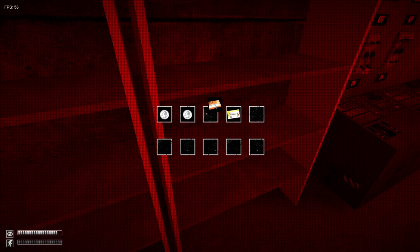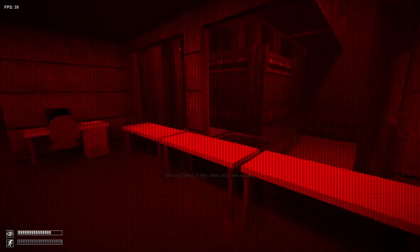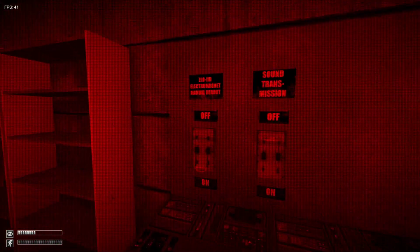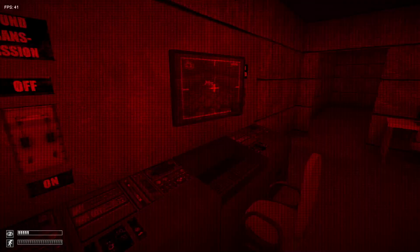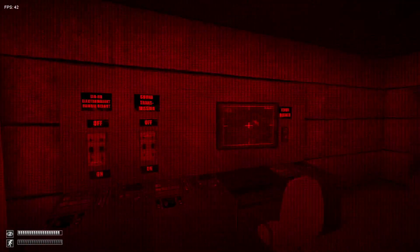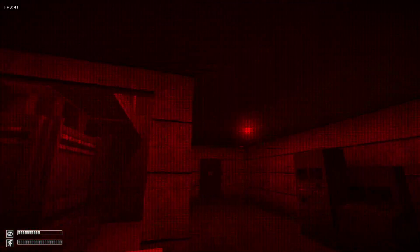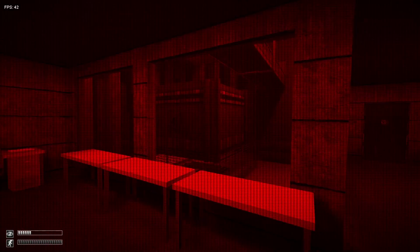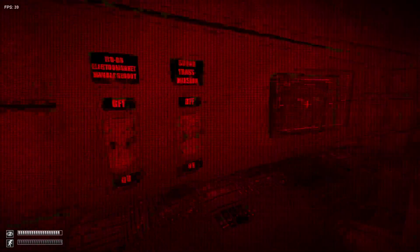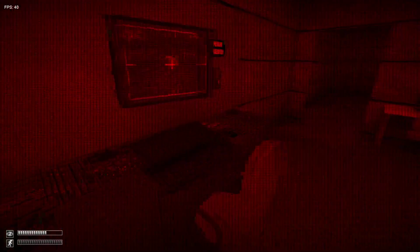That was terrifying. Anyways, now we have a level 5 card, so we have access to the entire facility. But anyways, basically what we do is we turn the sound transmission on, we disable the electromagnet, and then do the femur breaker, which breaks that dude's femur. And then, since I have the sound transmission on, it gets broadcast across the entire facility. So then he hears it, he comes in there, and gets tricked by it, so then I reactivate the magnet and he's stuck in there. So let's do that. Magnet off. I just want to leave.